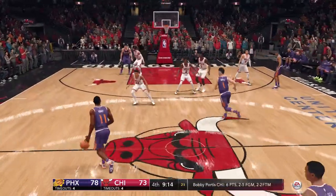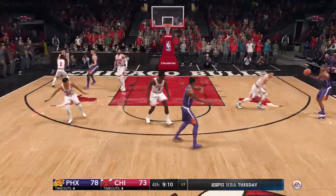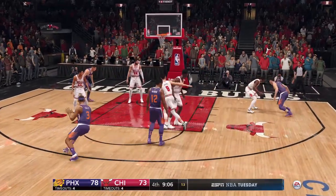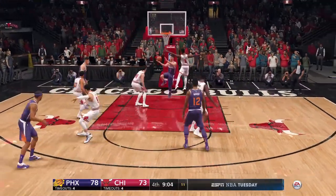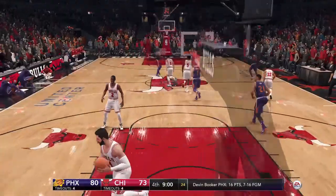You're not winning late in a close game playing that type of defense, allowing the ball to go in a direct line drive right at the basket. Blows past his man, nails it. The Suns up by 7.